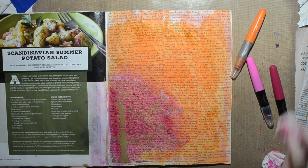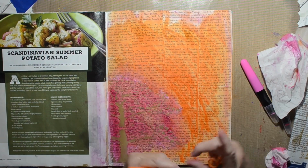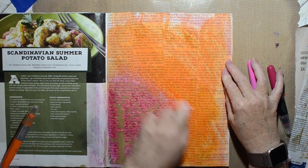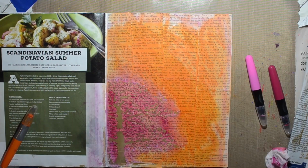It's not very noticeable here, but it is more noticeable in person because it reflects. The way I have my light situated, you don't see the reflection, but there will be pictures at the end. You'll be able to tell better, I think, maybe. So just blending that out.